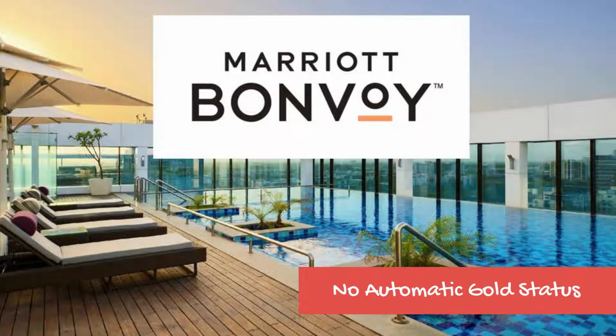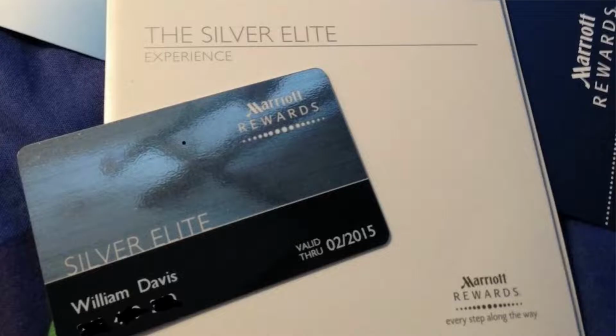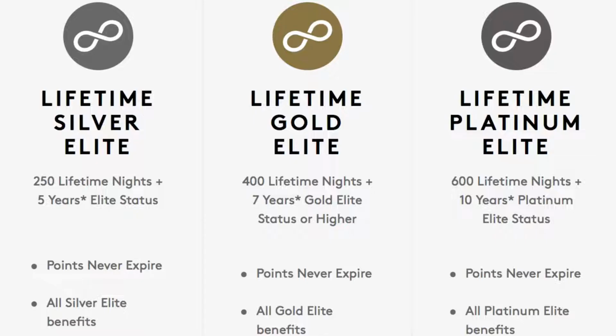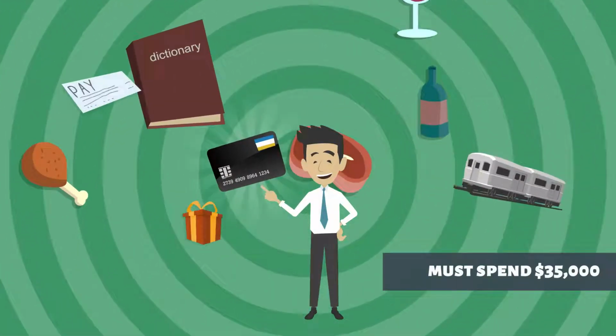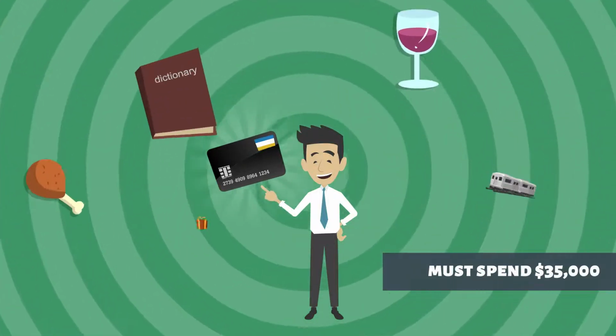Number 4. No automatic gold status. While you will be given Silver Bonvoy status automatically, it is the lowest level of the Marriott Bonvoy program. This card does not automatically grant you gold status, unlike other hotel-branded business cards. To become Bonvoy Gold, you must spend $35,000 or more in a calendar year.